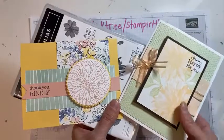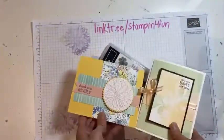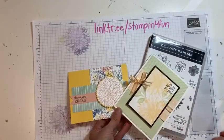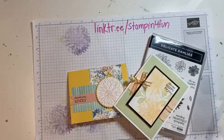And I am going to order the supplies. Oh, because tomorrow is an important day. Tomorrow is the day when Stampin' Up! is releasing the retiring list. So what is the retiring list?